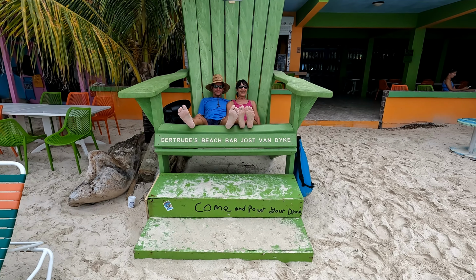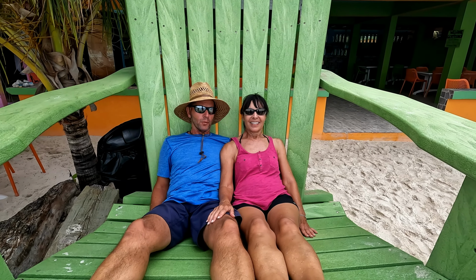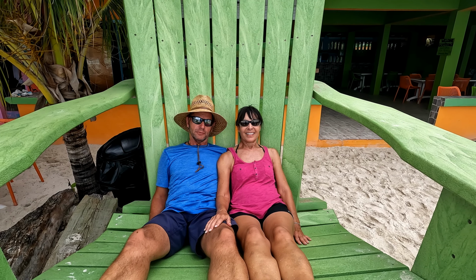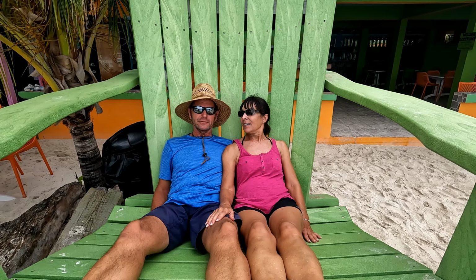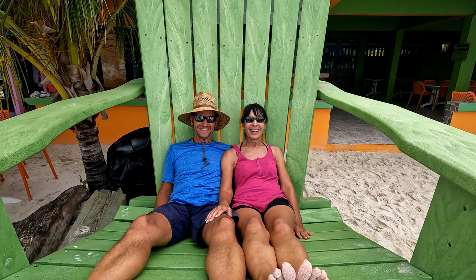Georgia and I look so little in this chair. Where are we? We're at Gertrude's on White Bay, where you pour your own drinks, but you have to know how to make the drink before you can pour the drink. What are we drinking? Pain relievers. Pain killers. Pain relievers to kill the pain.